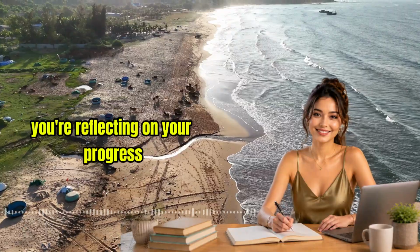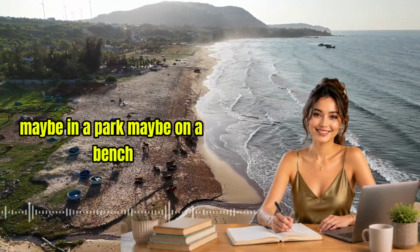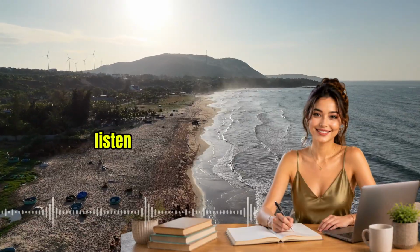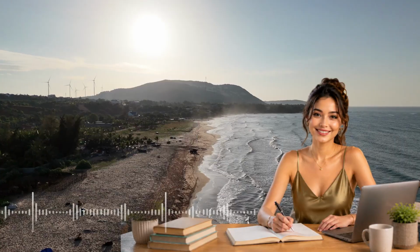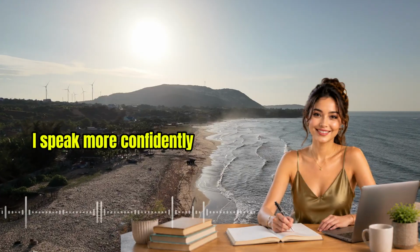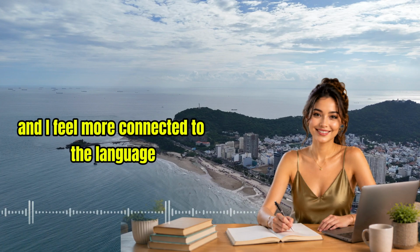Now imagine you're reflecting on your progress while sitting outdoors. Maybe in a park, maybe on a bench, maybe during a quiet walk. Listen. Right now, I'm enjoying the fresh air and thinking about how much I've improved. I understand more expressions, I speak more confidently, and I feel more connected to the language.